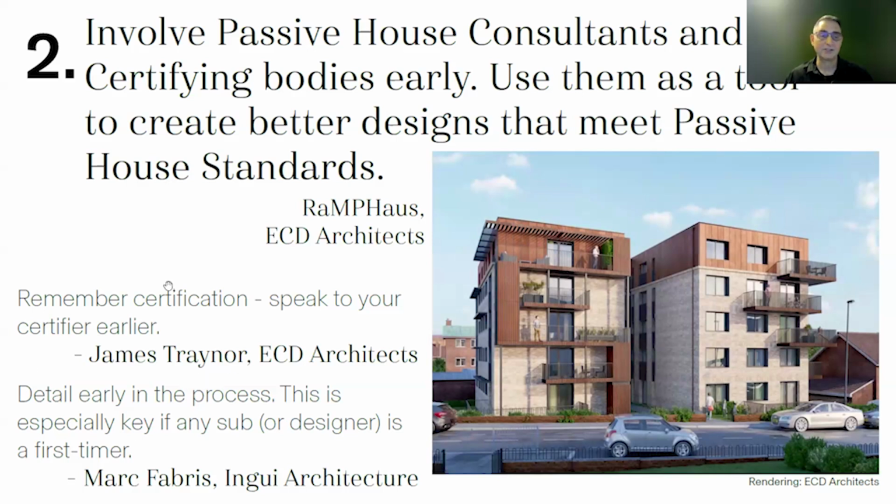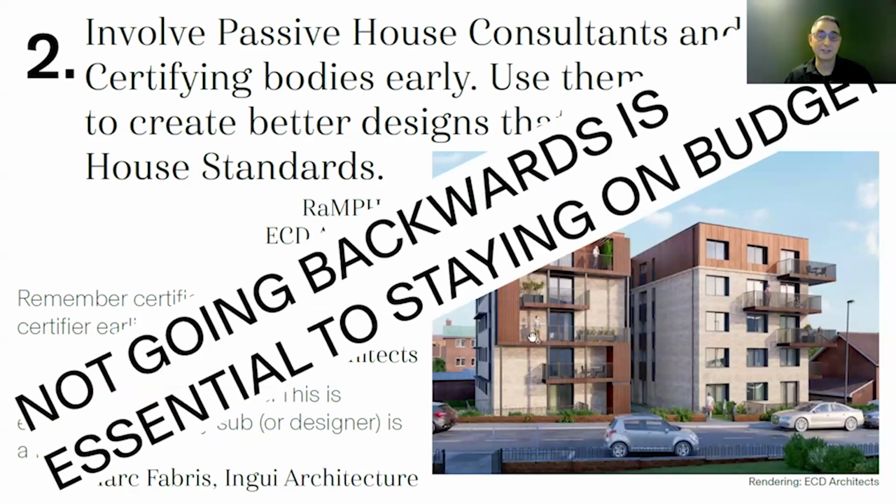James Trainer, another great architect. Remember the certification body, bring them in early. FIAS, PHI, they've seen it all. They're on a lot of projects. Whatever complicated thing you just had on your project, which makes your house not certifiable or too difficult, they've seen it. And they can provide real-time feedback, even if you have a passive house consultant. And bringing your passive house consultant in early allows you to not go backwards.